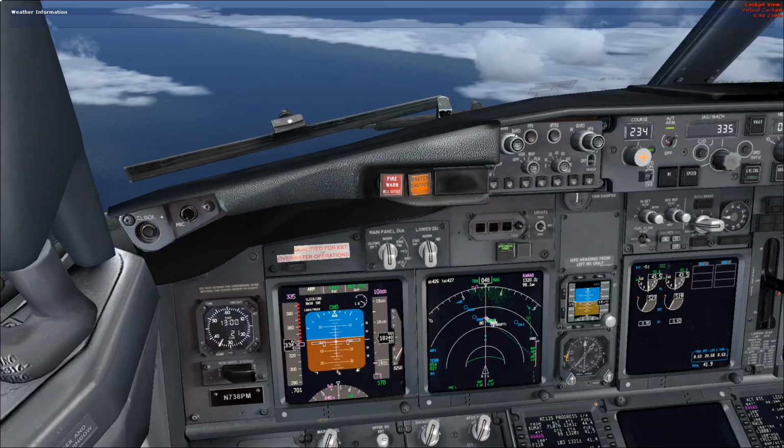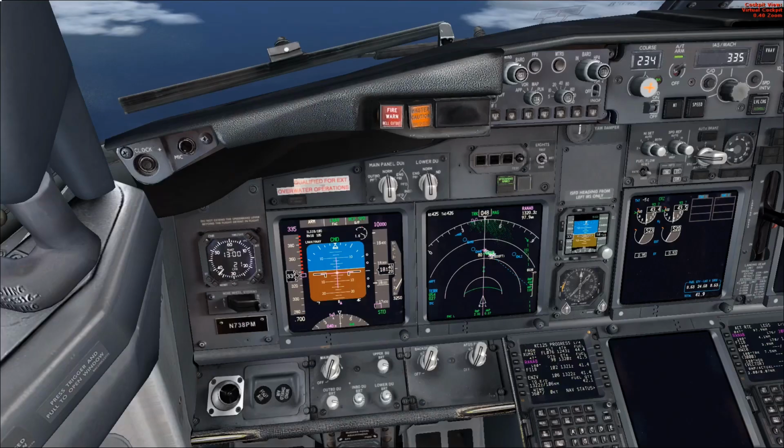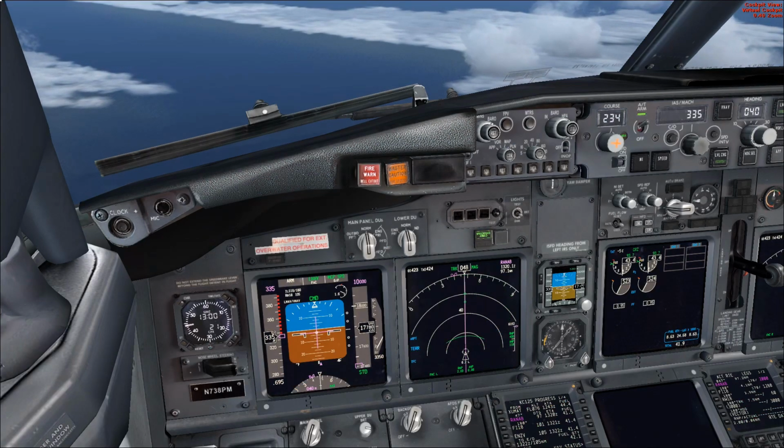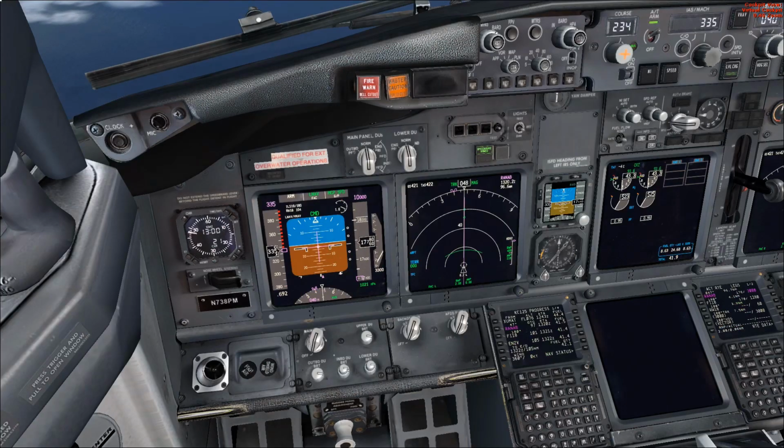Just passing 20,000 feet now, and we've just had communication from the cabin that the problem's getting worse, the smoke's getting thicker, people are coughing, and they've in fact had to move passengers away to a different part of the aircraft. So the tactic changes for us now in the flight deck.